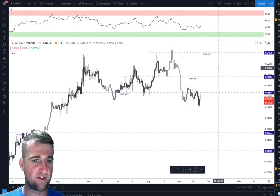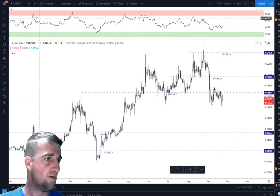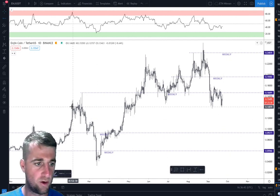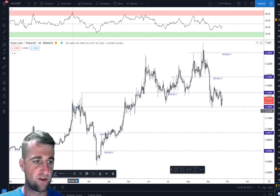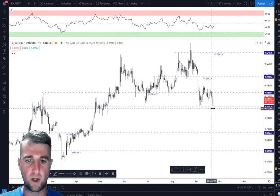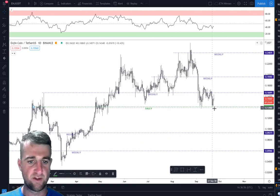What I want to do next is just have a look at some key areas of daily support, if we've got any on the daily time frame. First I want to mark this level up here. This goes all the way through to that wick there. It acted as resistance there, and then it bounced off it a couple of times as support, so it acts as quite a big area of support. So I'll change that to a daily time frame. Daily, there we go. So that's a daily level.